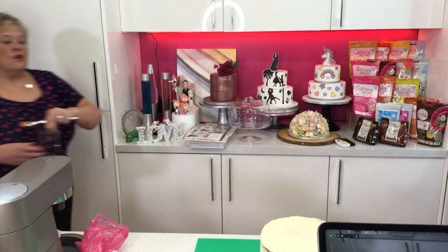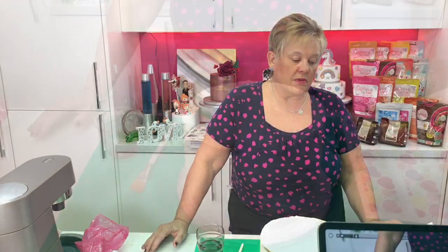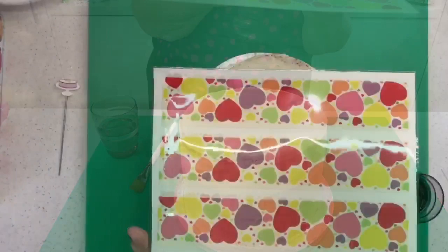Right, so I'm going to put the strip on first. Now, I'm going to put the strip round the bottom for this cake. So these are the photo cake strips. They're called extended strips.